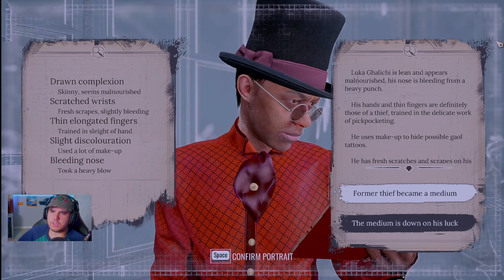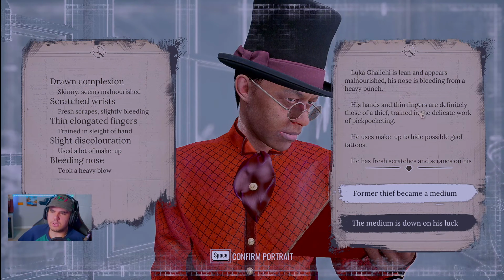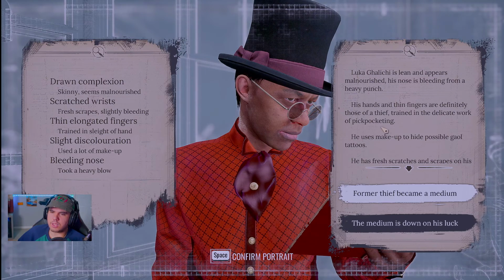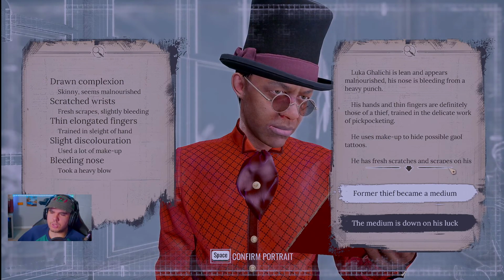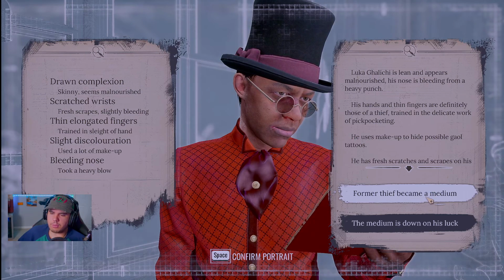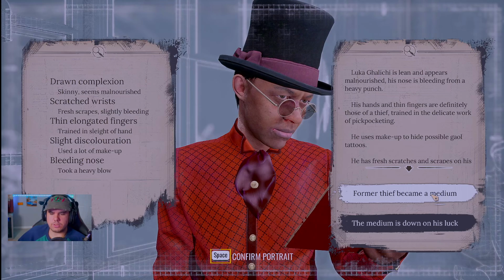Alright, so Luca Glici is lean and appears malnutritious. His nose is bleeding from a heavy punch. His hands are thin and fingers definitely those of a thief trained in the delicate work of pickpocketing. He used makeup to hide the possible gall of tattoos. He has fresh scratches and scrapes on his hand. Former thief became a medium. The medium is down on his luck. Confirm portrait.